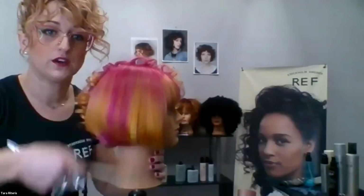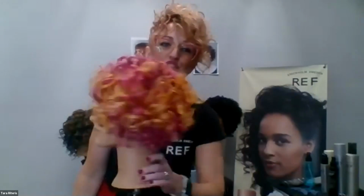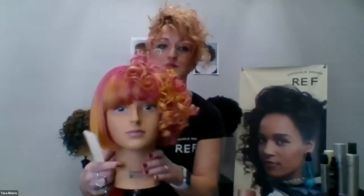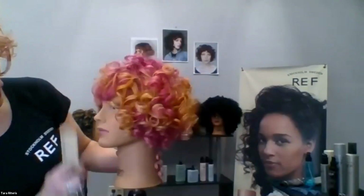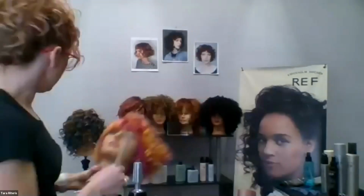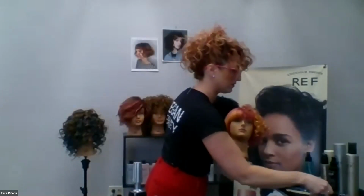So I love this color. You guys, she was decolorized, and of course playing with that saffron yellow and that magenta pink. I've been obsessed with the directs lately. It's super fun. Okay, let me bring up my next model.